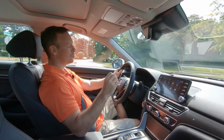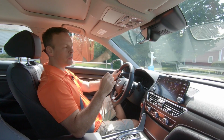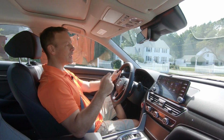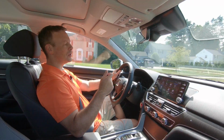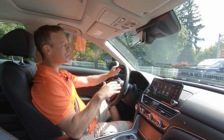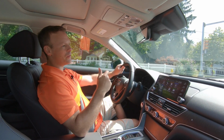Moving on to the brakes: great pedal feel, nice modulation, pretty impressive for a family sedan. I wouldn't call them sports car brakes, but they feel like a more sporty type of brake because of the feel and the modulation. So I'm impressed by that. And it has a nice linearity to the brake feel, which instills confidence in driving.